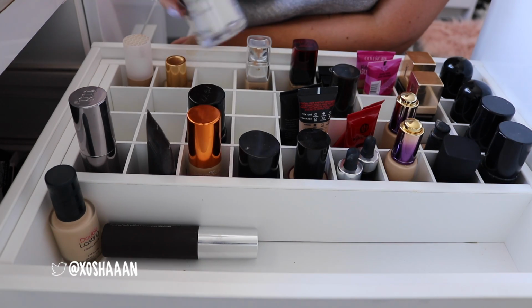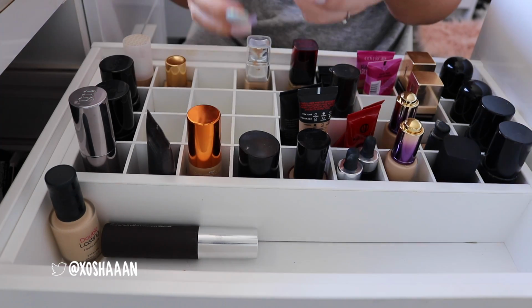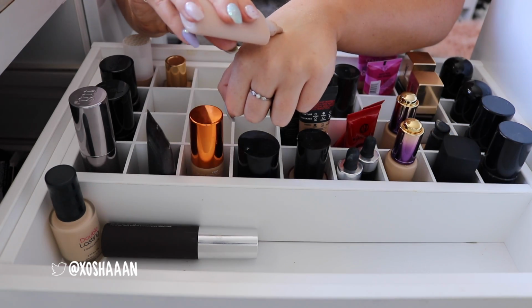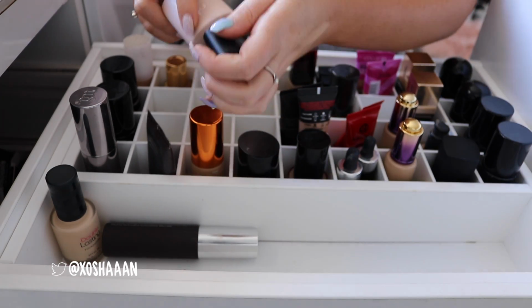This here is a white foundation, which I think is a really cool idea, so I'm gonna keep that. My e.l.f. Acne Fighting Foundation in the shade Buff. This stuff is so good. He wants to stay. I did a first impression, go watch it. It's an incredible high coverage foundation, so I'm gonna keep that.